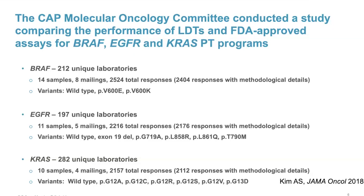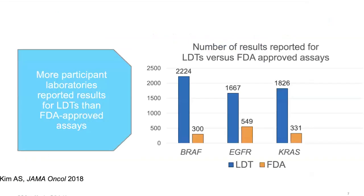Again, they were assessed over multiple time points with multiple samples that contained a mixture of both common and uncommon mutations. The first thing that we identified as part of the study was that there were more participant laboratories that reported results for laboratory-developed tests than for FDA-approved assays. You can see here for BRAF, EGFR, and KRAS that the number of participants using LDTs was anywhere from 3 times to 7 times as many than those using FDA-approved assays.